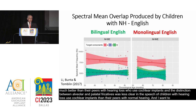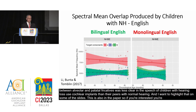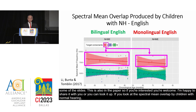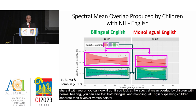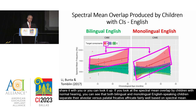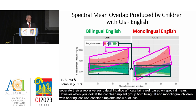And I want to highlight that on some of these slides. This is also in the paper, so if you're interested, I'm happy to share it with you, or you can look it up. If you look at the spectral mean overlap by children with normal hearing, you could see that both bilingual and monolingual English-speaking children separate their alveolar versus palatal fricative and affricate fairly well based on spectral mean. However, when you look at the cochlear implant group, both bilingual children and monolingual children with hearing loss who use cochlear implants show a lot less separation based on spectral mean along this dimension.